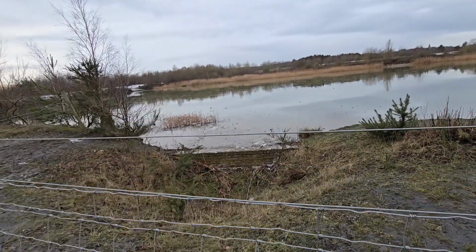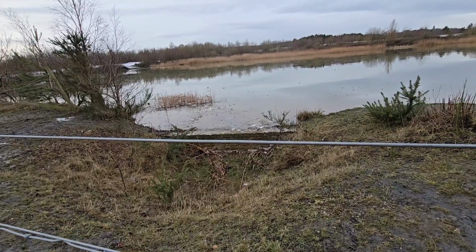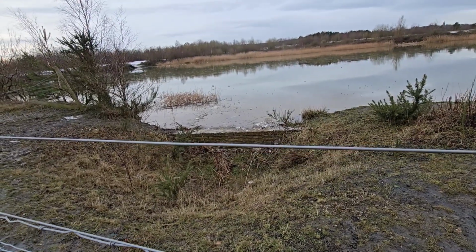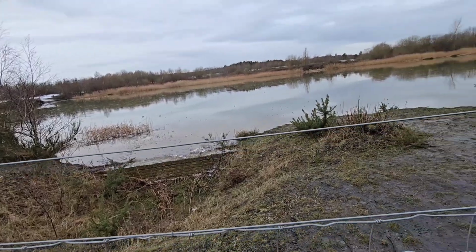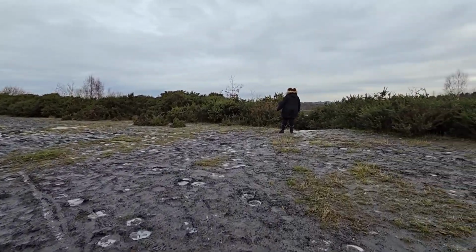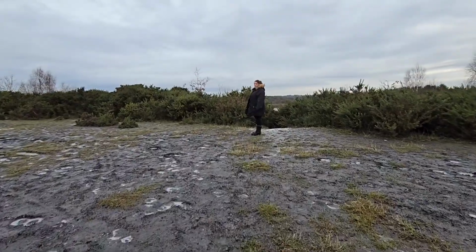So what was here exactly then? Because there's definitely a wall here. Is that just the side of this lake? Or was there a building here? I don't know. There is a cut through somewhere. That doesn't look like a cut through there. Is that not very wide?